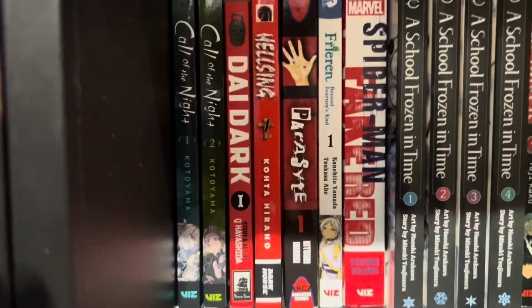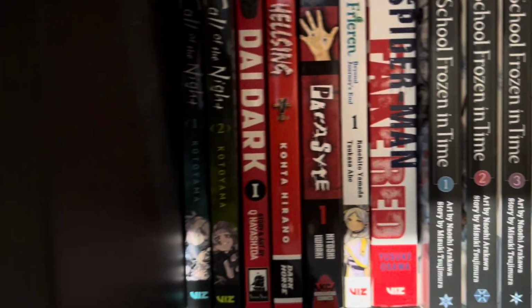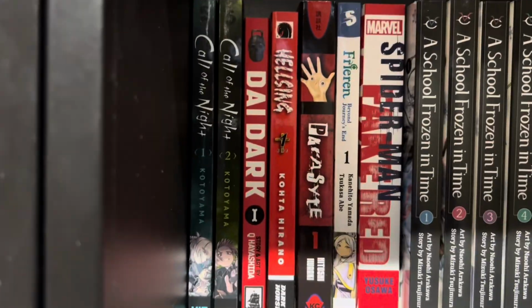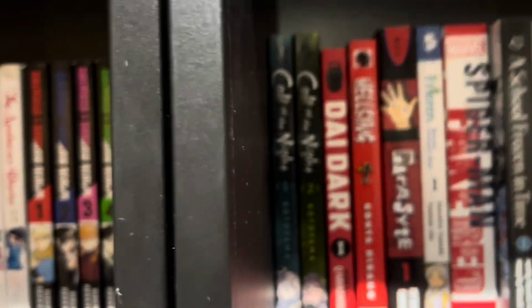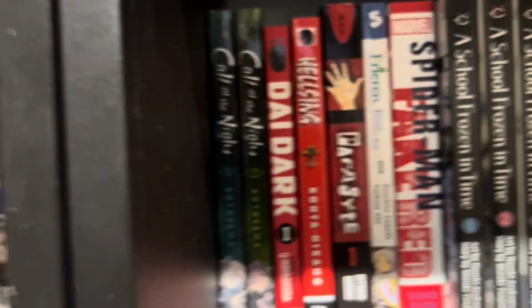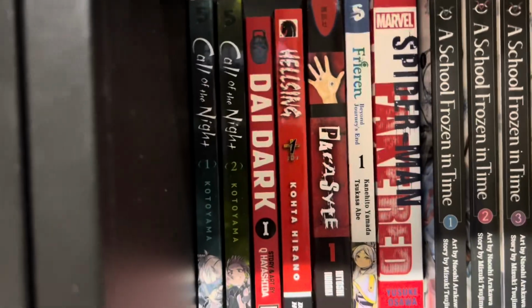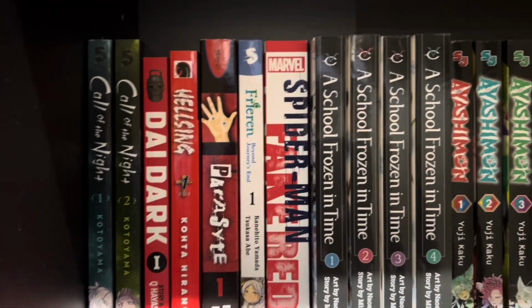Next, I got Call of the Night. I was actually paid to read this. Sorry, I'm sick. It was very good. I read the first 2 volumes. I think it portrays vampires very well, and I enjoy the characters enough to keep reading, but it hasn't sold me yet, and I'm waiting for that to happen. So I'm going to purchase some of the later volumes, volume 3, 4, 5 maybe. I'll continue reading. Die Dark, Hellsing, both haven't read.